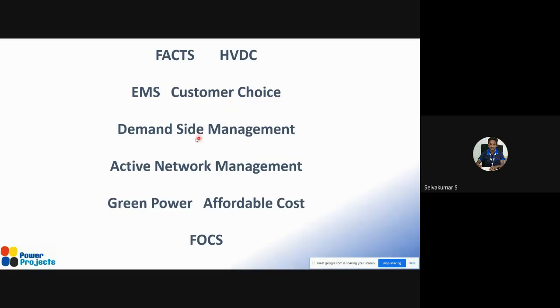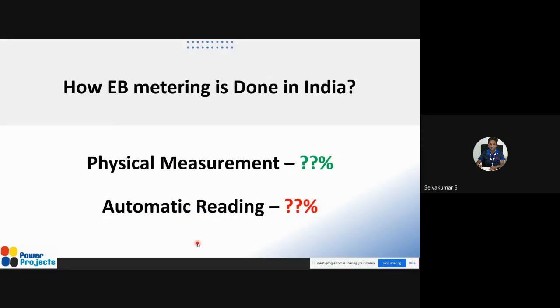That's more important. Demand side management, active network management, green power, affordable cost. That is another important aspect. Is it a customer choice, but with an affordable cost? Fiber optic current sensors. That probably means my friend Gopal, who is going to talk a little more on digital substations tomorrow. Let me skip a few slides.